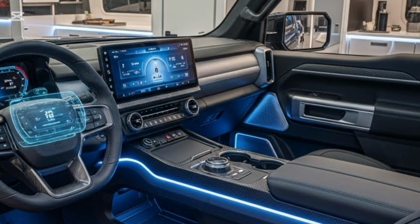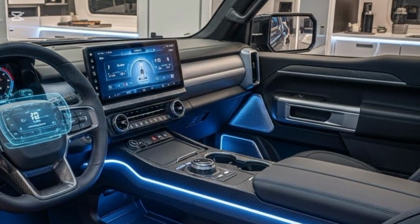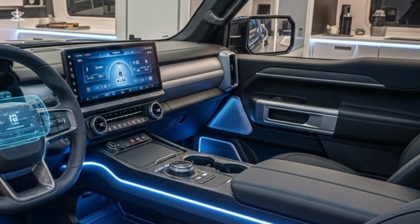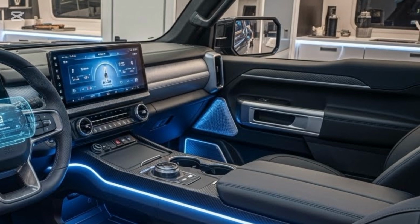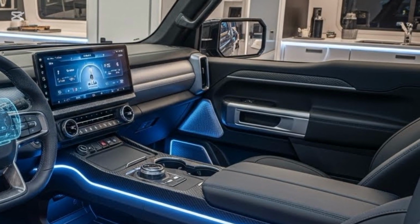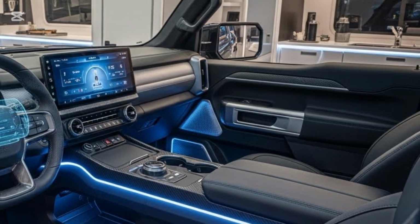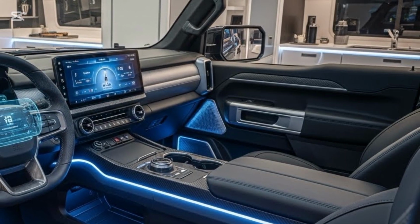On highways, this translates into adaptive cruise control, lane centering, and automated braking. Off-road, the same sensors assist with obstacle detection, trail guidance, and terrain mapping. Underbody cameras provide a clear view of what lies beneath the vehicle, allowing drivers to place wheels precisely when crawling over rocks or uneven ground. This feature alone transforms off-road driving from guesswork into confidence.